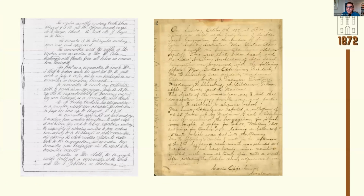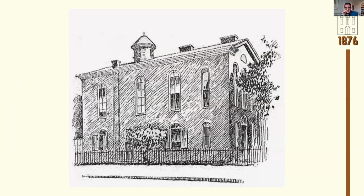Adas Israel appointed several building committees between 1872 and 1876 in the course of its efforts to try and build a synagogue. Minutes and other records from the building committee itself have not survived, so there's no detailed information about the construction. Much of the information we have comes from meeting minutes from the general congregational meetings, which do provide some information. Unfortunately, we do not know for sure who designed the synagogue building.